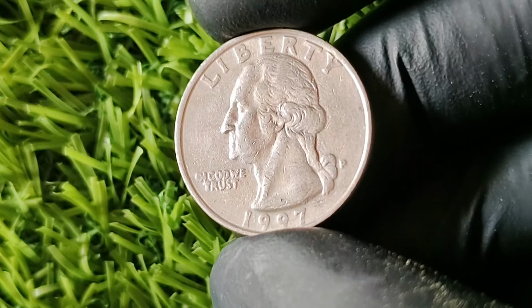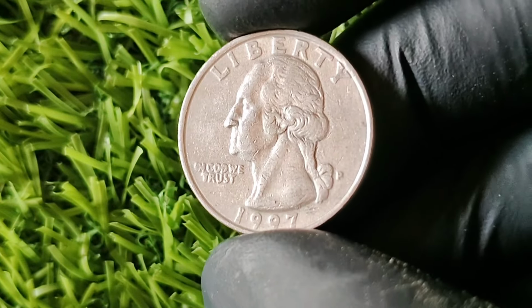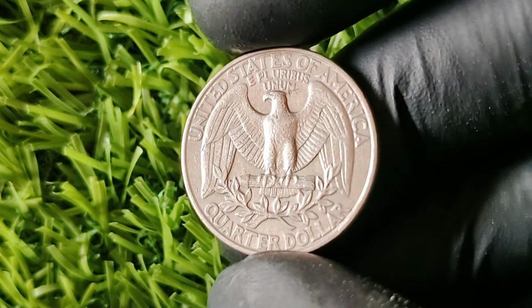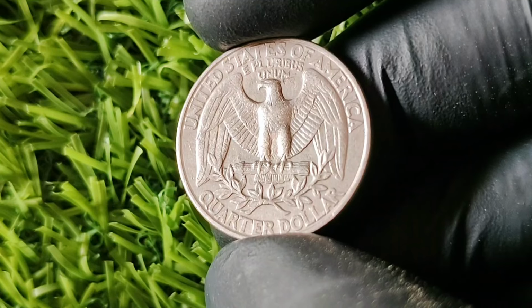If this doesn't get you digging through your coin jar, I don't know what will. But here's the thing, you don't need to be a professional numismatist to find value in your pocket change. All it takes is a little curiosity, a good eye, and the willingness to look a little closer. Your next quarter could pay off your mortgage, buy you a new car, or send your kids to college.